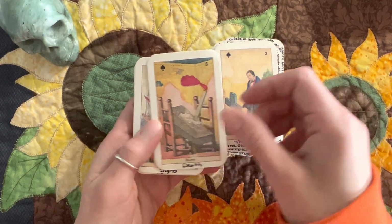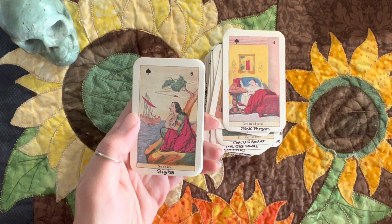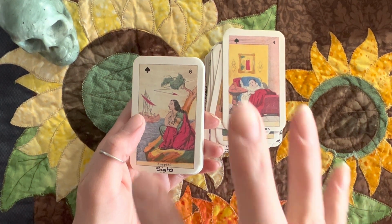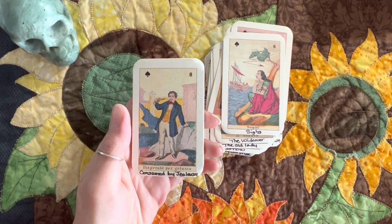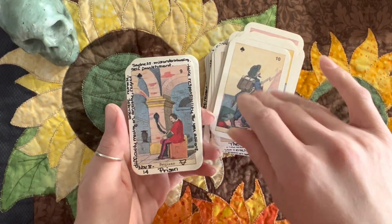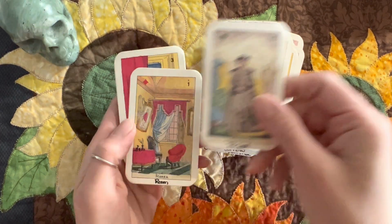I would love to get a Sibilla deck with more cards, because this has like 56 cards, I think. But it'd be awesome to combine Kipper and Lenormand and put it all together, and then take out the repetitive cards, of course, and make one bigger fortune-telling deck. So that's a deck that I wish existed, because I love more, the better for me.